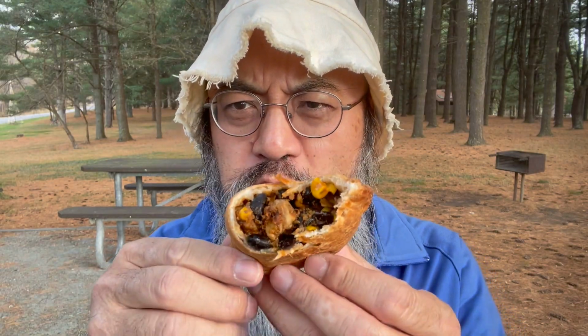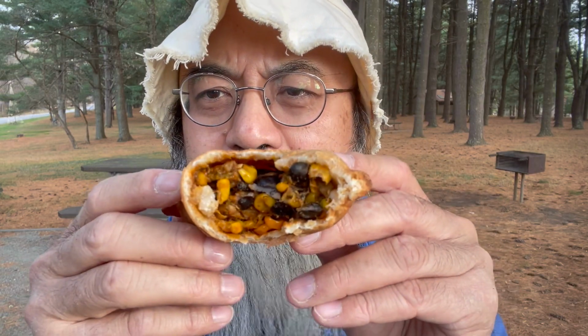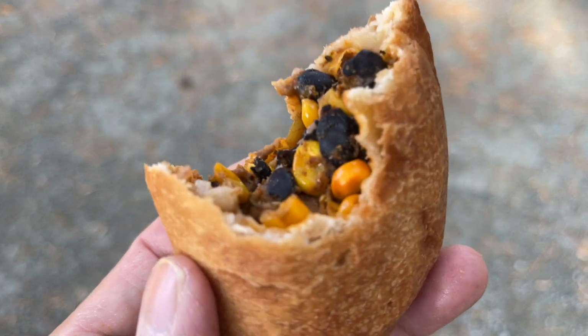Ooh, whoa, wow. This one caught me off guard. This one is very different. Look, it has a dark colored interior, and those are black beans, and there's corn in there, and chunks of pork in there. Wow. Look at that. Wow. This might be the spiciest one. The pork is shredded, minced.